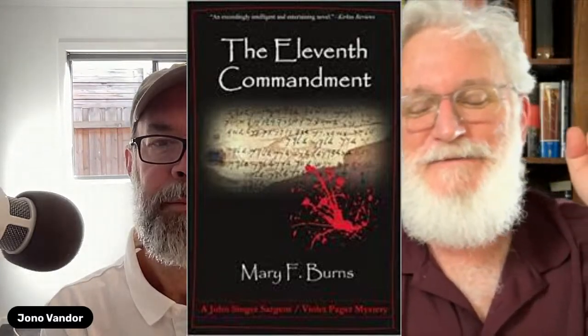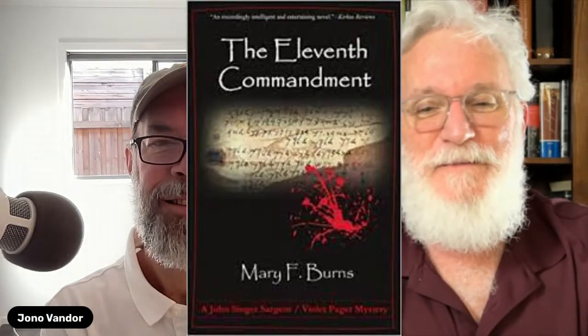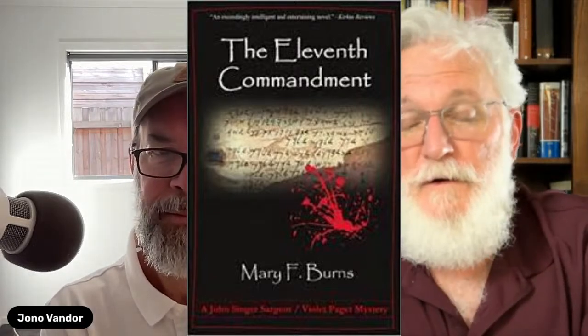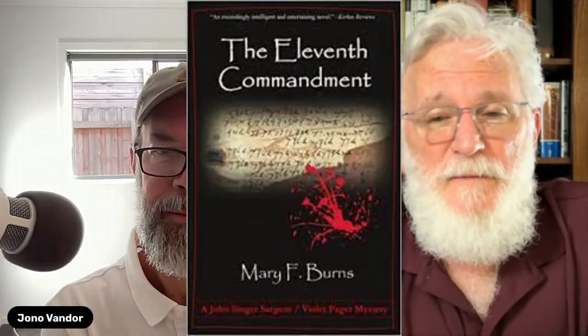And she called it the 11th Commandment. Notice the Shapira manuscript on the cover with a little blood splatter. She took liberties that I can't take, because I'm more historical and so forth. And she admits that, but nonetheless, the 11th Commandment. But there is no 11th Commandment, Jono. Stop saying 11th Commandment, people, unless you're a fiction writer. It's far more accurate to say that Deuteronomy and Exodus only have 9. You have 10 in the Samaritan Pentateuch, as we just said, but you have 10 in the Moses Scroll, and it seems to flow. I love the Decalogue of the Moses Scroll, and it does.